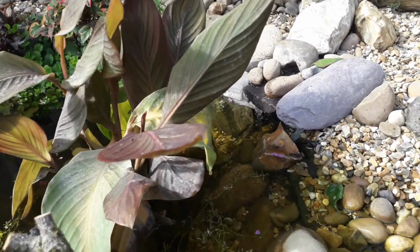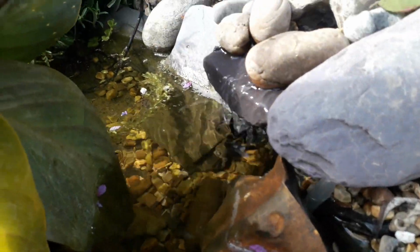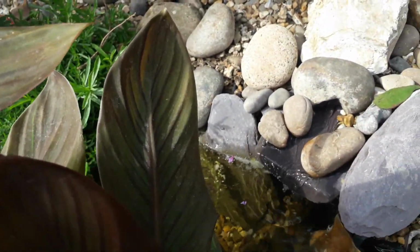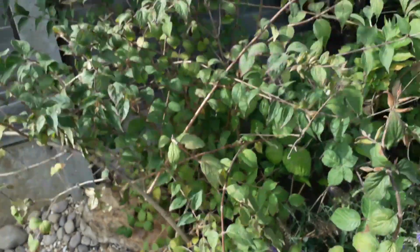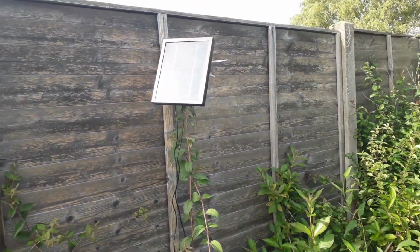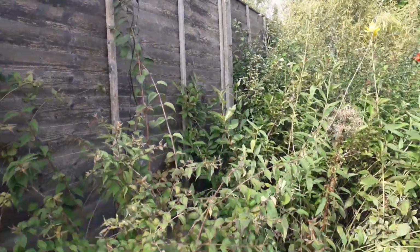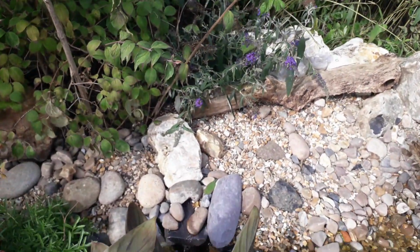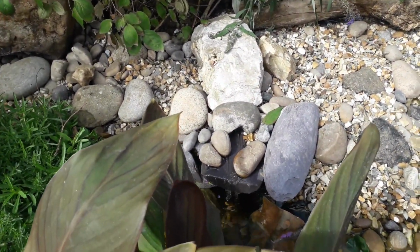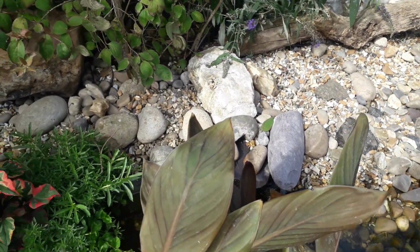As I mentioned about the water feature, that's all it is. It's not a big water feature, but I just like the sound of trickling water in the pond, and it's driven by that solar panel. Quite a big solar panel, and that will always operate while the sun's out. The sun goes in, it stops, but it does have an internal battery that will charge, so you can have that running at night as well if you let the battery charge up.